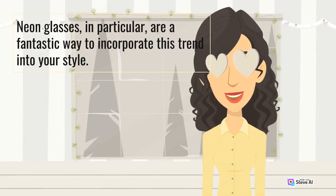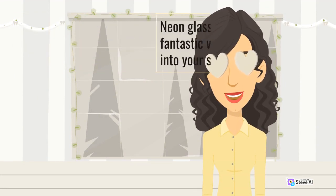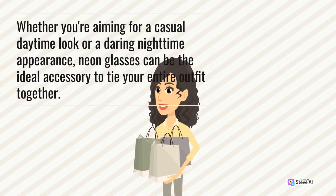Neon glasses, in particular, are a fantastic way to incorporate this trend into your style. Whether you're aiming for a casual daytime look or a daring nighttime appearance, neon glasses can be the ideal accessory to tie your entire outfit together.